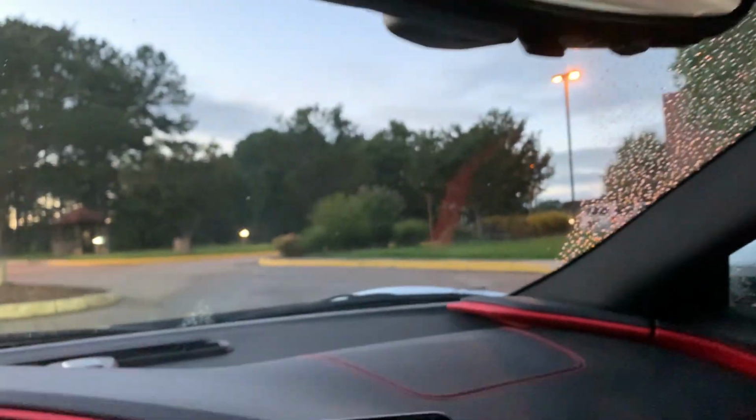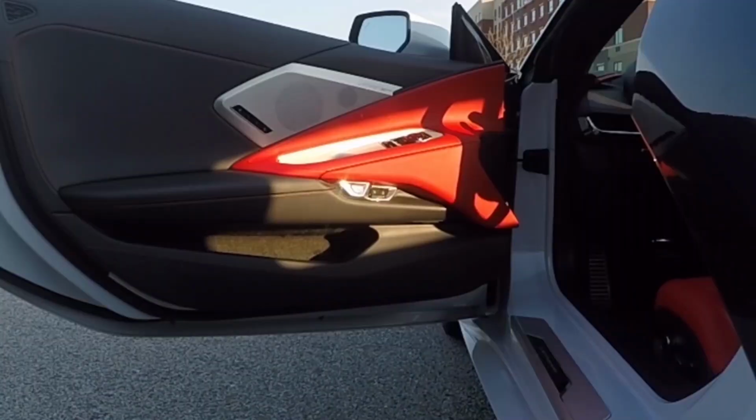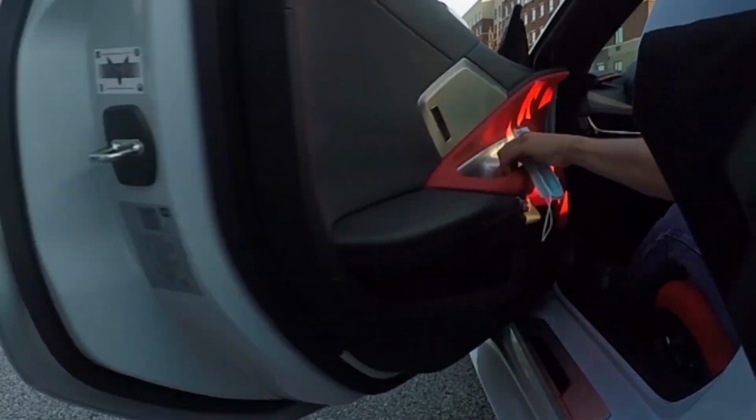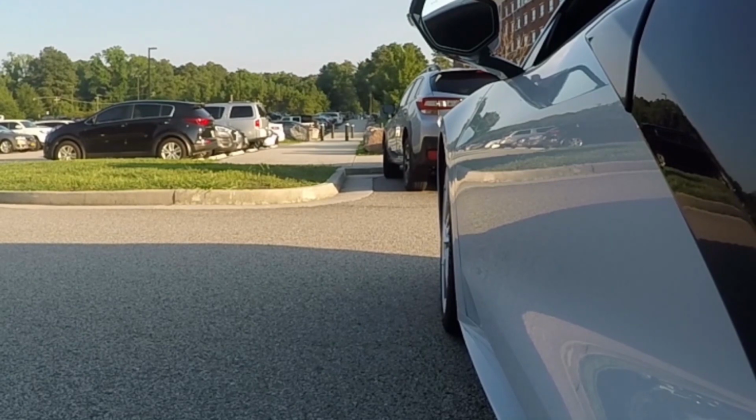On top of that, there is a weather mode. So you've got different performance modes and track settings, and you can adjust and make your own stuff. But if you're in bad weather, like snow or rain, just bring it over to weather, and oh my goodness, it will not spin. You have 500 horsepower in a mid-engine, low supercar, and it's like driving a Hyundai.